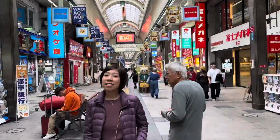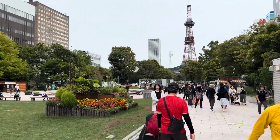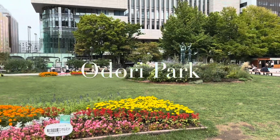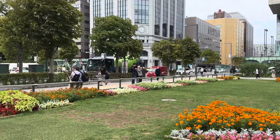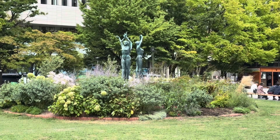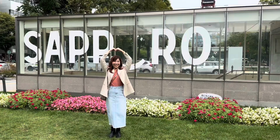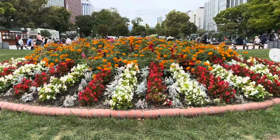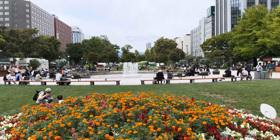A landmark you should absolutely not miss when visiting Sapporo is the Sapporo TV Tower, located on the eastern edge of Odori Park. It is a great spot to relax, people watch, and take some photos in front of the tower and Sapporo sign. Maybe enjoy a picnic or grab some soft serve ice cream.